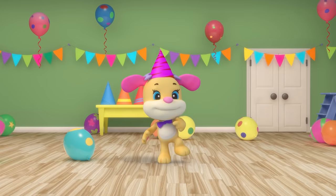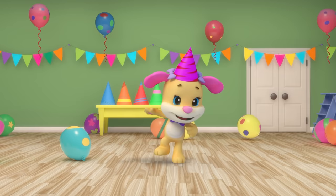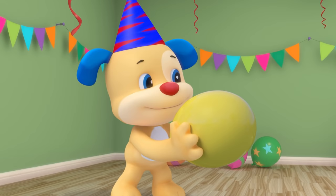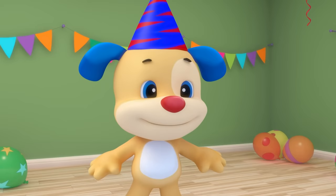Sis's bows are purple. Monkey is purple, too. But his favorite color? Yellow like bananas, ooh, ooh, ooh.